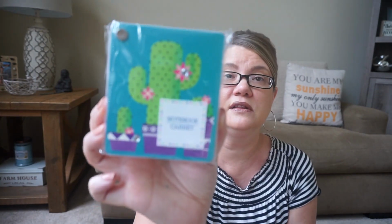Okay, and then I got these cute little notebooks, which I'm actually going to open up one because they have these little stud pieces that put them together. I think they're just kind of like flip card books, but these are just cute little notebooks. Check that out with the cactus. So I got this one. It doesn't say how many sheets or anything. I'm gonna open up one in a second.